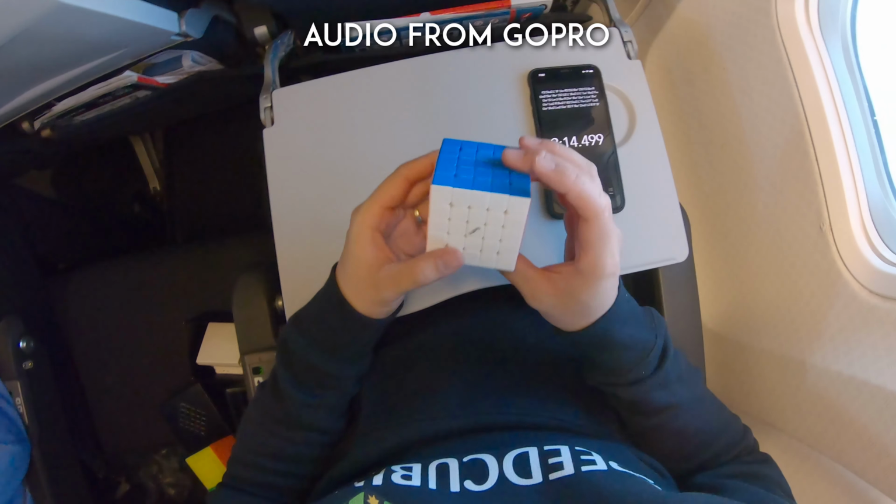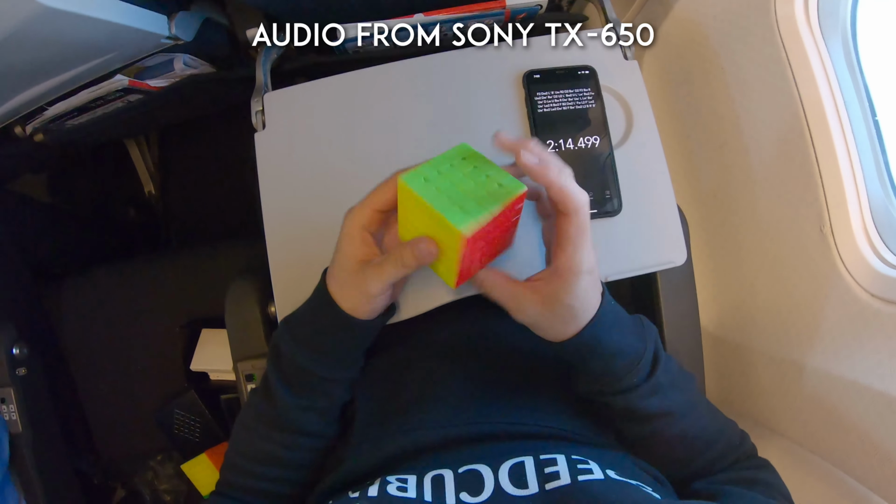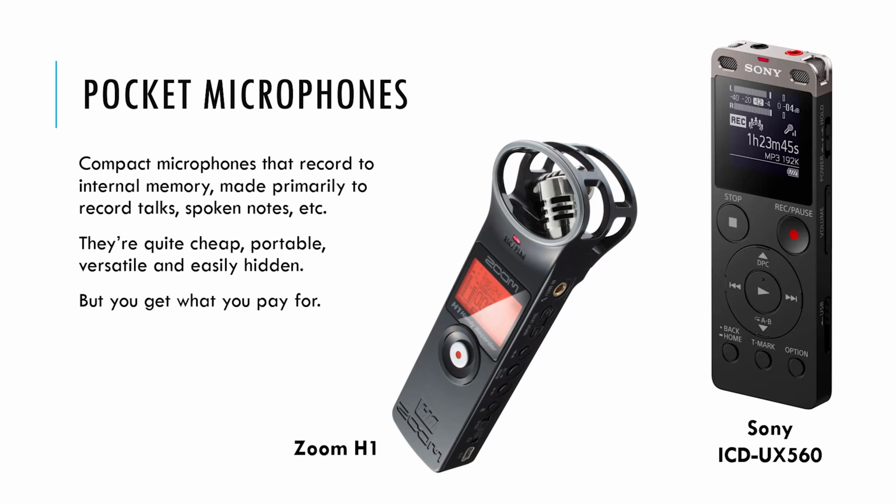In fact, my Vogue 5M review on a plane was literally done with this little Sony voice recorder clipped onto my collar just like this. I knew it would be really, really noisy on the plane, and so this was the easiest, most compact solution to recording my voice. Wow, this thing is so nice. But you do get what you pay for, of course. These guys probably aren't going to sound as good as the mics mentioned previously.